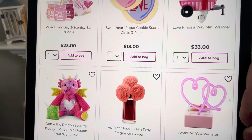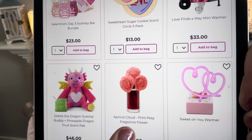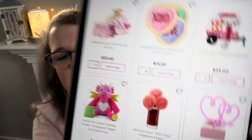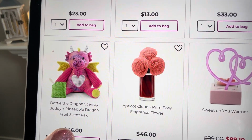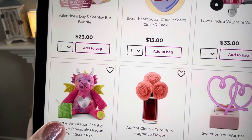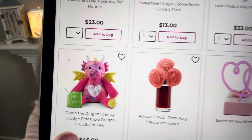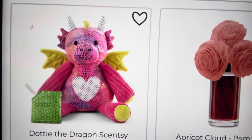And then we have the fragrance flower, the extra large posy pink one in Apricot Cloud. We have a buddy called Dottie the Dragon. She's got a pineapple dragon fruit scent pack. That was a summer collection scent a while ago. It's a very nice, like, citrusy pineapple type scent. And she is very, very cute, as you can see. Try to get closer.